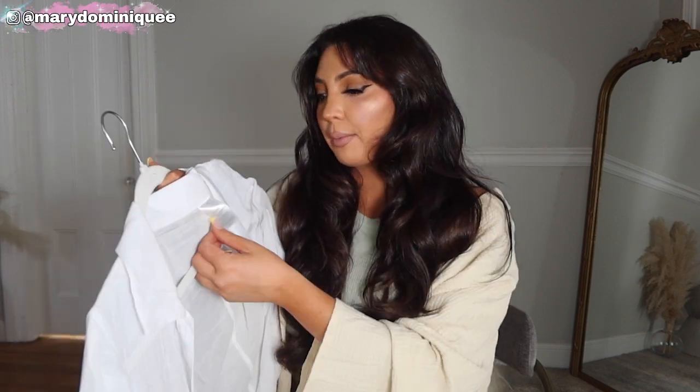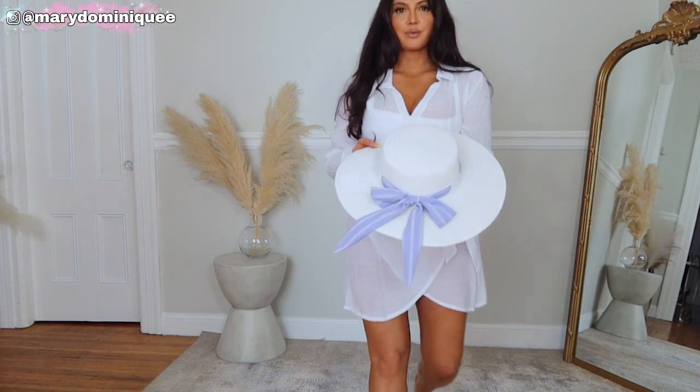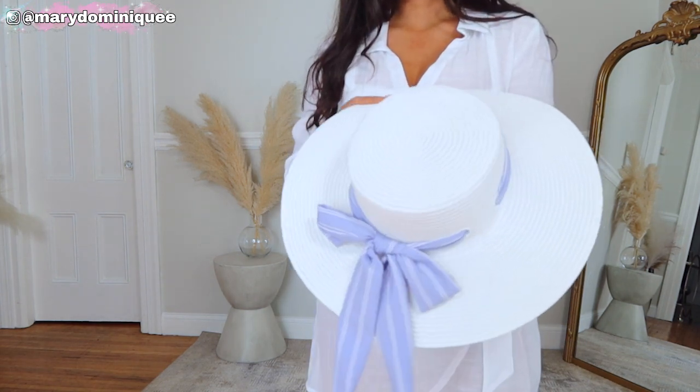This came in black as well, which I'm 100% gonna go grab. I think it was $20, so it was well worth it for a classic beach cover-up. I got this in a small and it fit really well. I just kind of wore it with a white bralette in this and then the white hat just to show you how that looked. But I have to say, this is one of my favorite finds from the video.